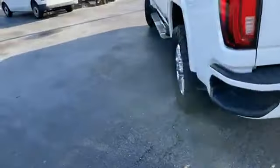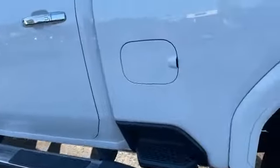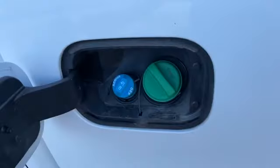This one's going to have the ultimate pack, so it's going to have the camera. You can look at the fifth wheel, and you can set up the additional camera behind a trailer. So you can actually see beyond the trailer, like if there's nothing behind you. Your diesel.